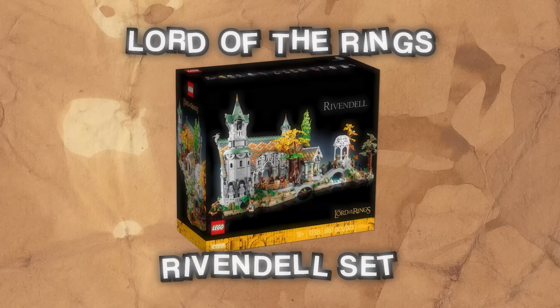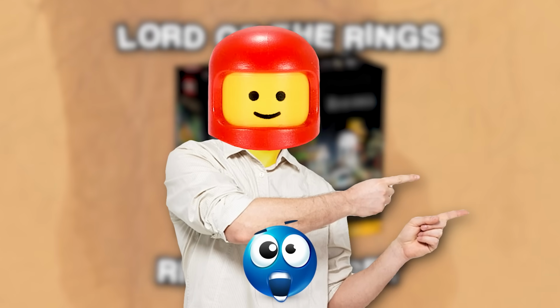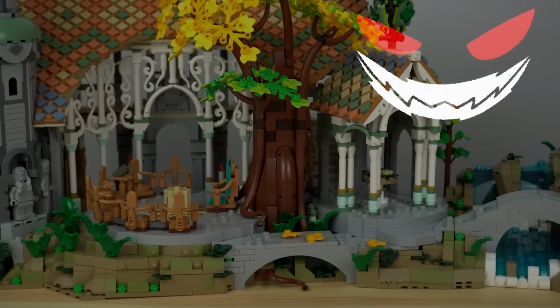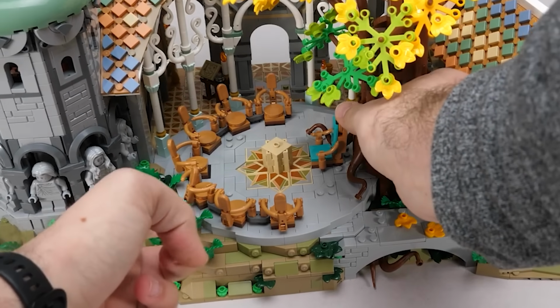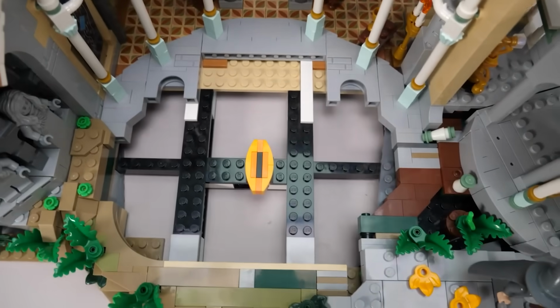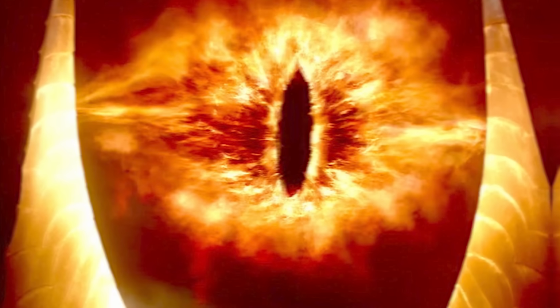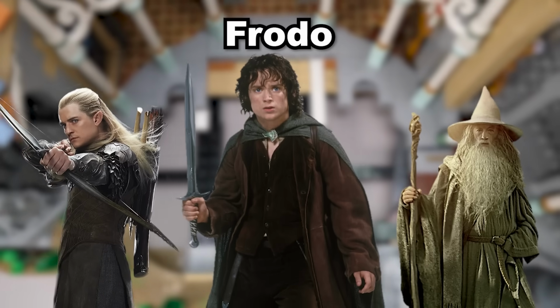The 19th Easter egg is hidden in the Lord of the Rings Rivendell set. And would you believe me if I told you it was actually evil? I know it may not look like it, but there's an evil here lurking in the depths, literally. If you take off the circular piece with all the chairs on it, you'll find a giant eye of Sauron sitting right there. Sauron is the Dark Lord in the Lord of the Rings series, and this eye is his symbol, so this is definitely a bad omen for Frodo and the gang.